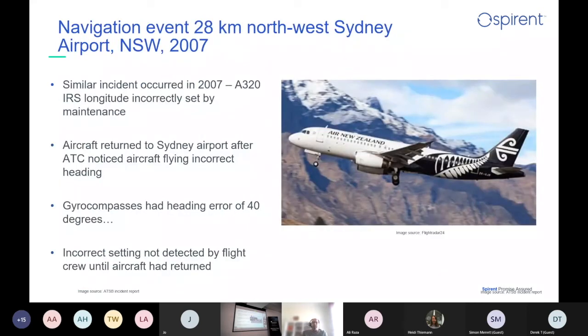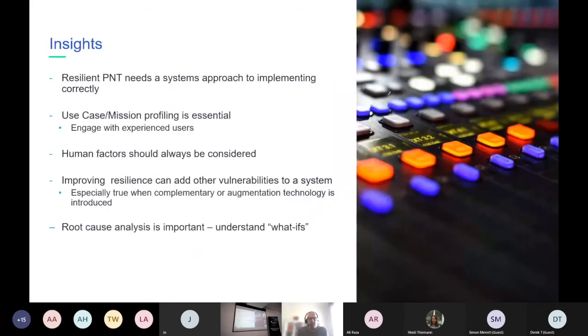In fact, here's another one that happened in 2007, a very similar incident. The gyro compass ended up having a heading error of 40 degrees because of a longitude that was incorrectly set by maintenance. And again, we had that disagreement with GPS data. So there are two examples right there of early attempts to mitigate the vulnerabilities of GPS with an incomplete understanding of the system and of the use cases. And that just shows you that sometimes you can try and add resilience, but if you do it incorrectly, the result might be worse than if you hadn't bothered putting any mitigation in at all. And I think both of those incidents, the truth was exactly that.